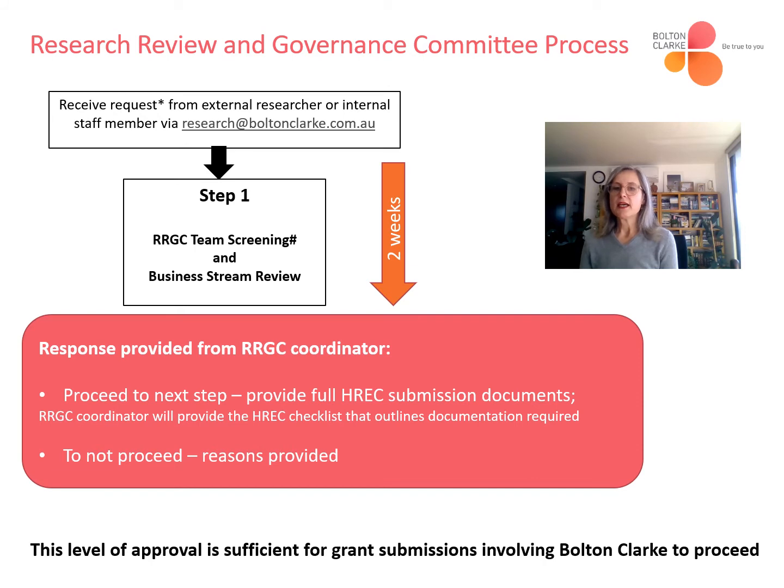If this is a grant submission, then this is all the approval that's required, and no further submission of any additional documents are necessary. But those that are seeking to submit their proposal for the Human Research Ethics Committee would need to provide the additional documentation.